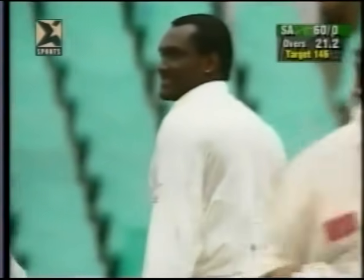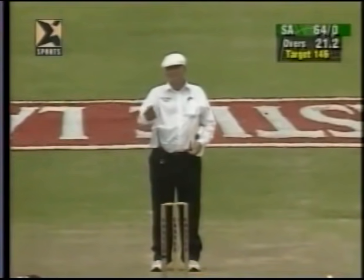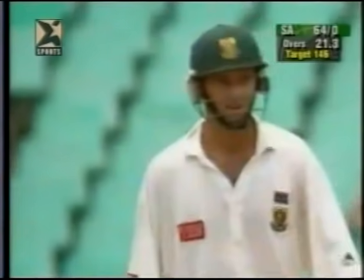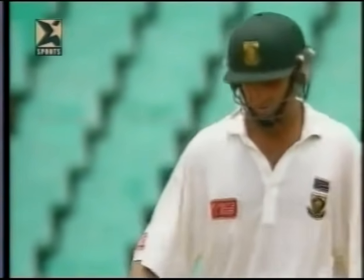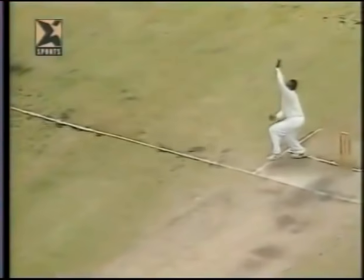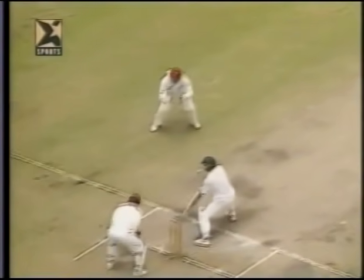Oh, that was, I think, just short of Brian Lara at first slip. It's going to be more, four more runs down to third man. We'll have to see if that carried. Nice little angled shot from Brian Lara getting down, but really no chance by the looks of things here. Let's see it again.